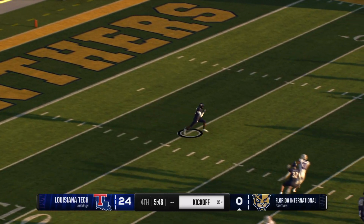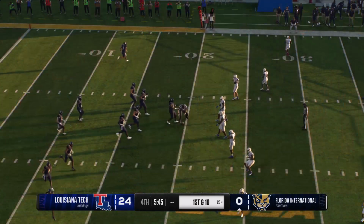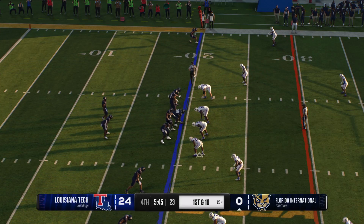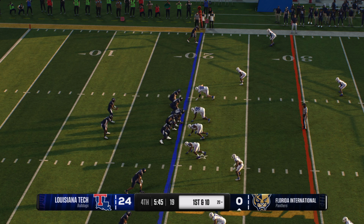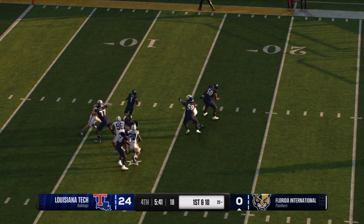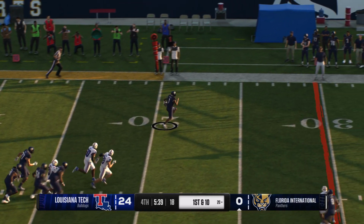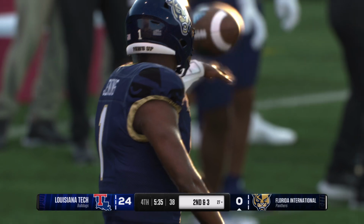And he takes this from inside the 5. He was hoping for something a little more dynamic, but they get him on the ground at the 20. FIU gets it back, and the Panthers will send the offense back onto the field. Back to throw, it's Jenkins. Here he goes breaking the pocket. And he has a solid gain on the play before sliding.